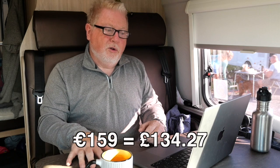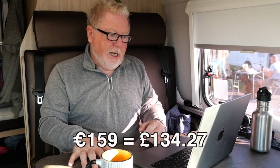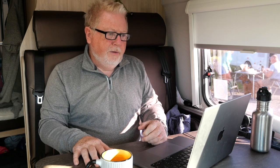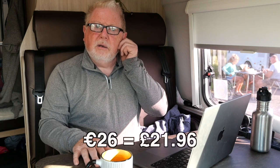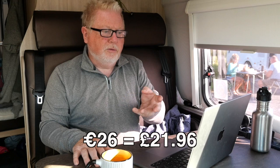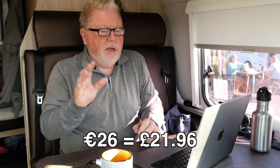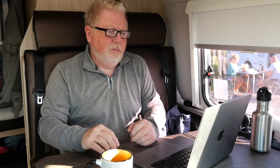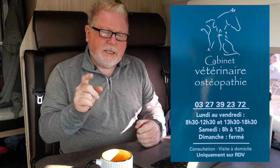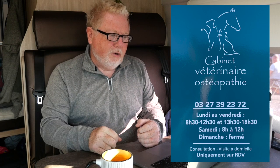Extras, of course we had some extras. We paid €15 for the vet. A brilliant vet. We turned up, thought we'd have to book, but they said, "Oh no, if you can wait 10 minutes, yeah, we'll do that." So they just did it. They were brilliant. So that was €16, 15.90, €16.